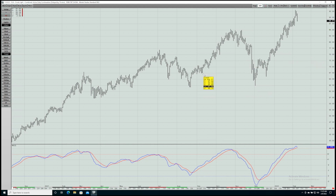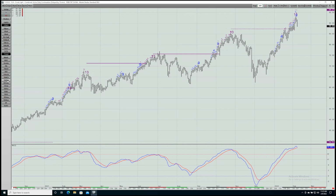Percentage-wise, that's a very large move, but basically it's a long-term uptrend. So that's just a standard bar chart. Now I want to put on Tom DeMark's sequential model. And I want you to see where some of these 13s show up for potential exhaustion of trend. Here's one in March of 2021, pulls back, takes a couple months to exceed that price.